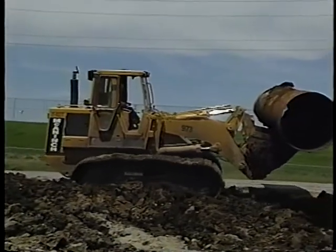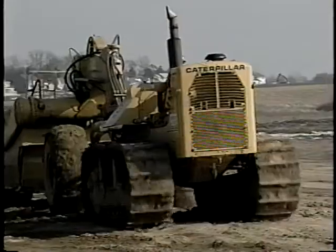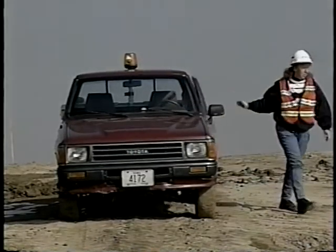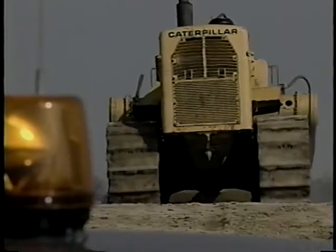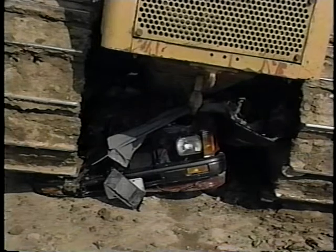Just moving some of this stuff from place to place can be plenty dangerous. If you see a bulldozer or a crane headed toward you, get out of the way. Don't just assume that the driver can see you. Nobody ever wins an argument with a bulldozer.